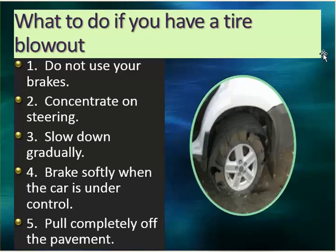What to do if you have a tire blowout. Do not use your brakes. Concentrate on steering. Slow down gradually. Brake softly when the car is under control. Pull completely off the pavement.